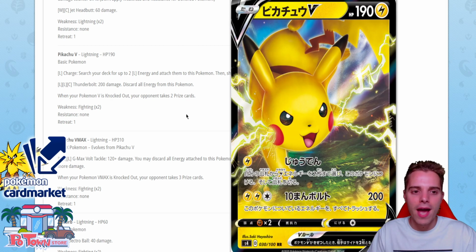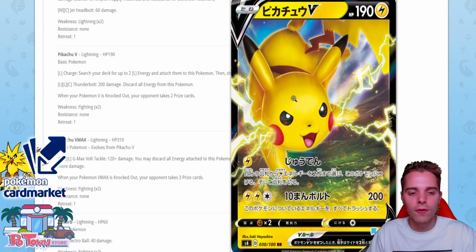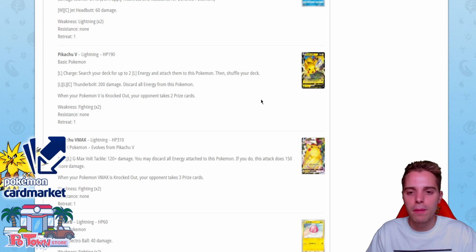Next is Pikachu V. Hooray! The mascot is back. Pikachu, very cool card. The artwork, I love that. Search your deck for 2 lightning energy and attach them to this Pokemon. So it accelerates to itself and it slaps 200 damage for 3 energies. The bad part, Electro Power is gone.